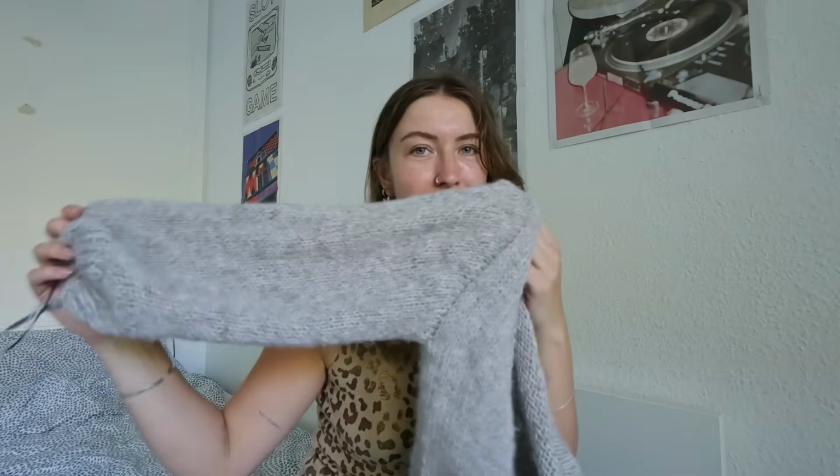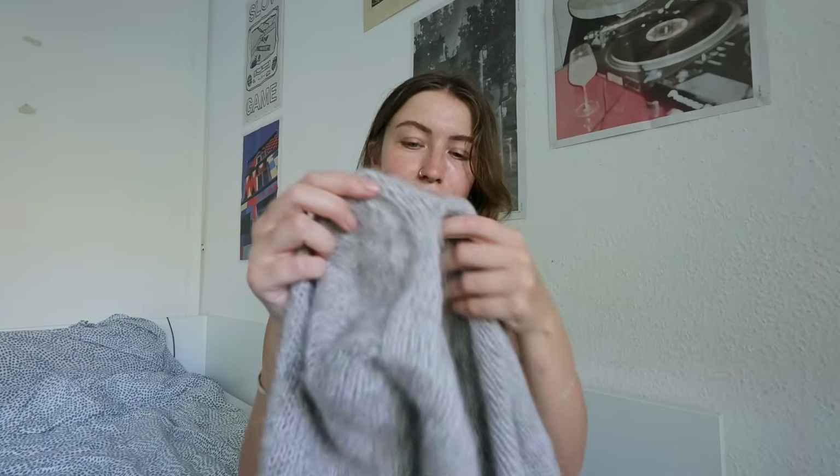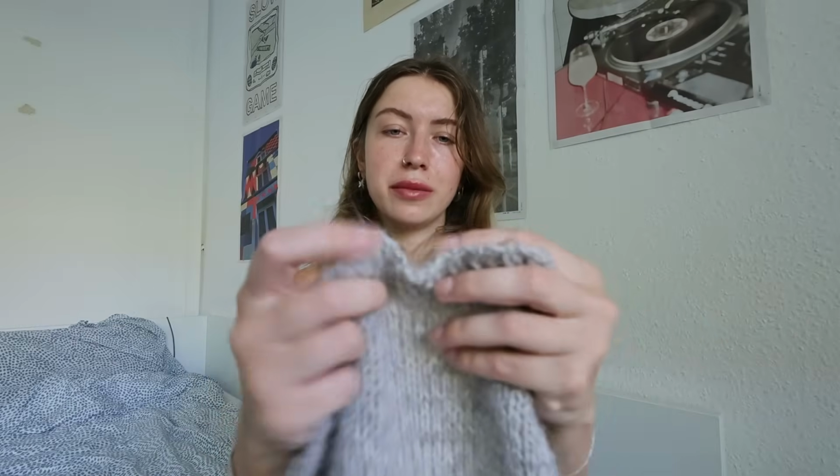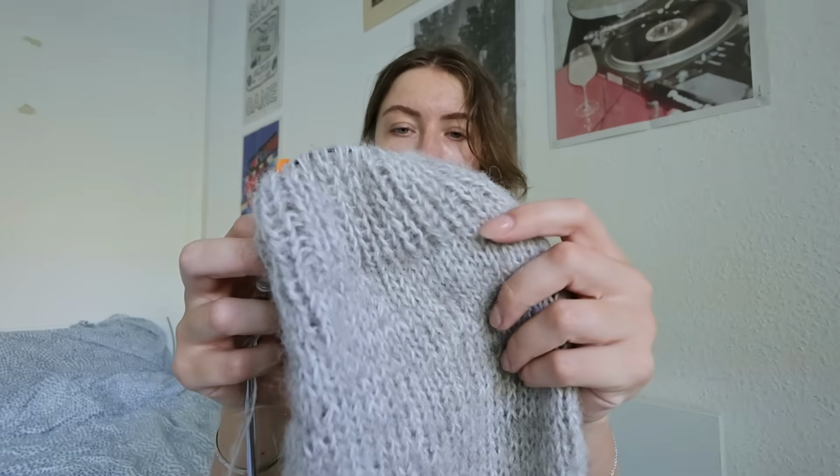I have no idea how I managed this because I was in the park in Poznan picking up stitches and doing the short rows for the sleeve, and then somehow over the course of the bus journey I've just made the entire sleeve. The body is also finished with a little bit of 1x1 ribbing at the bottom and a tubular cast off. And then I think for this sleeve I'm going to do 2 or 3 more centimeters of the ribbing before casting off and starting on the second sleeve.